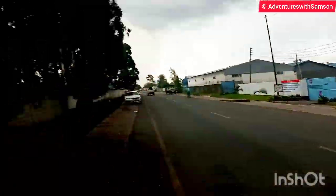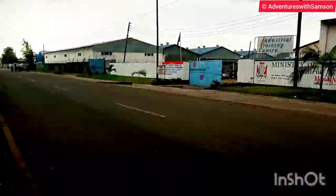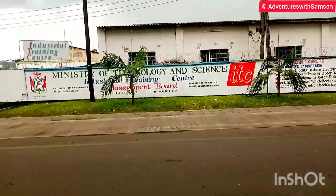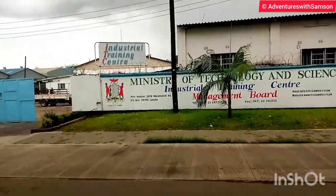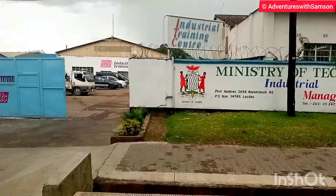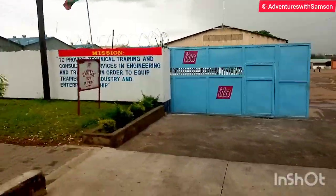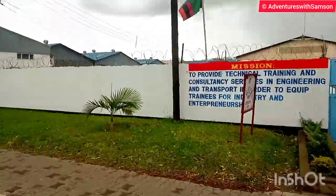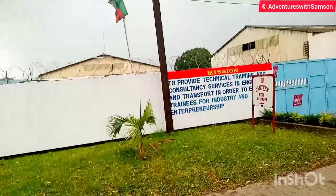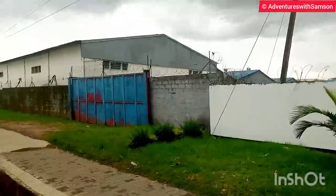And then on the other side, you've got Zamseed, the company that actually makes seeds. It has been in existence for a long time, if I remember. Yeah, so the Industrial Training Center, you can see there. So if you need some training in any of these industrial courses, you can actually come here.